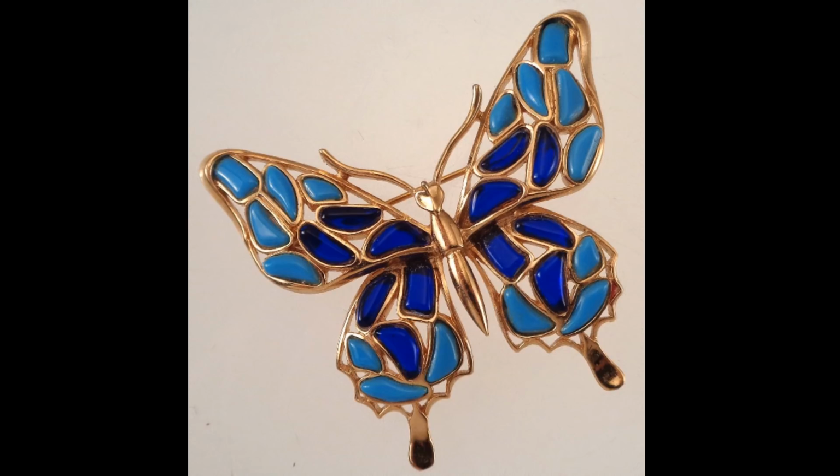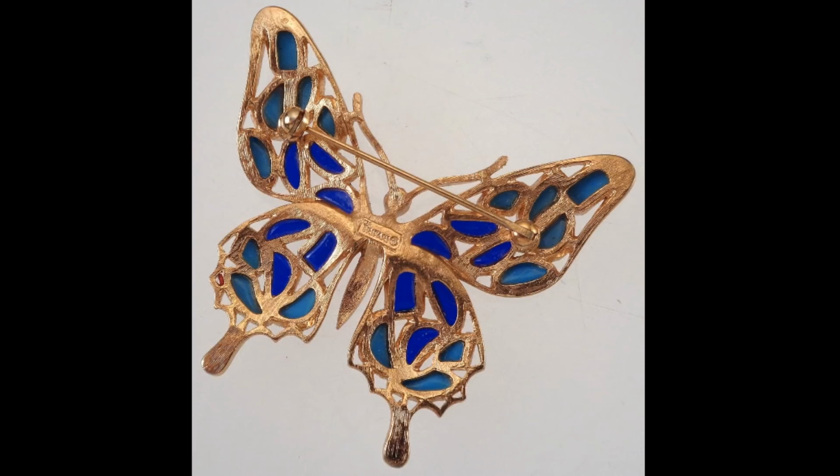$29.99. Signed Crown. I don't know what's going on with me and my words. Signed, I'll try one more time. Signed Crown Trifari Gold Tone Butterfly Pin with turquoise and blue glass accents. It's actually a very pretty pin. $30. What would we have gotten at the flea market for it? $5 tops. They wouldn't have even given us 8.